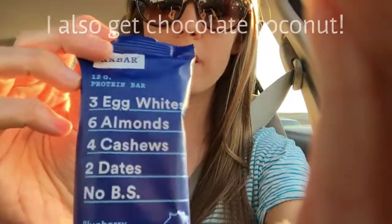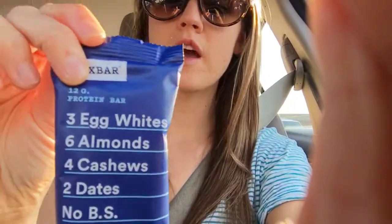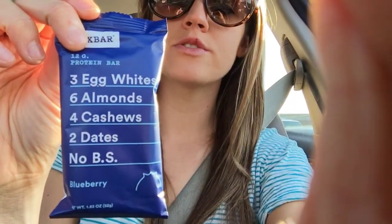Okay, so this is the blueberry one. It has, if you can see, 3 egg whites, 6 almonds, 4 cashews, 2 dates, no BS. That's it. That's literally what's in it. In addition to, obviously, blueberry. So there's no gluten, no soy, no dairy, no added sugar. This is the bar that everyone should be eating.